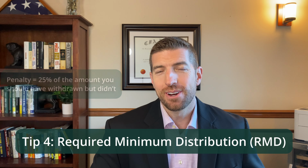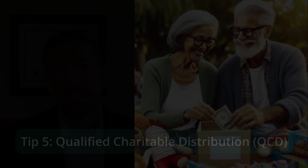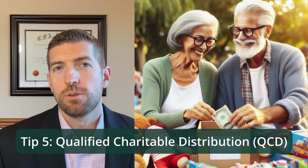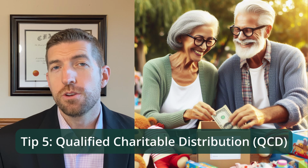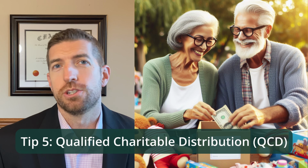But this is just an easy one. Make sure that you've covered that obligation and you'll be set. You could also consider, if you owe an RMD and you're 70.5 or older, qualified charitable distributions. If you're charitably minded and you send that money directly to a qualifying charity, you will not owe taxes on that withdrawal. So that's a great strategy for those who are charitably minded.